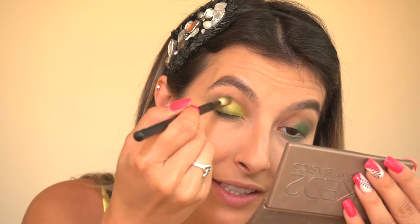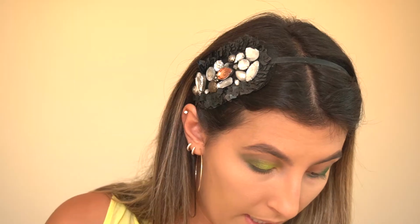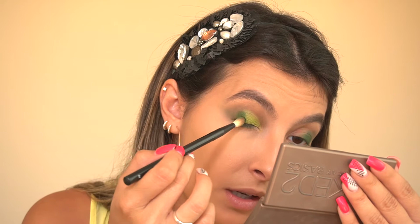Okay, so I'm gonna go ahead and just blend it out a bit more. Okay, yeah, it is pretty. I have to say it's not bad. I'm gonna add a tiny bit more of that green because I feel like it kind of went away.